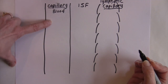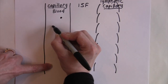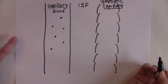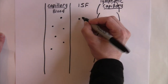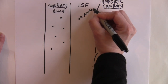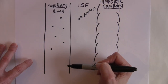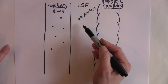So as blood flows through the capillary, we know that blood contains the cells, water, protein, like we were saying. I'm going to make these dots protein. Occasionally what's going to happen is a protein will slip out of the blood, which is no problem at all, but it can't get back into the blood. So now it's trapped out here in the interstitial fluid. Capillaries are typically not porous enough to allow that protein back in. So it's just stuck out there, which is fine.